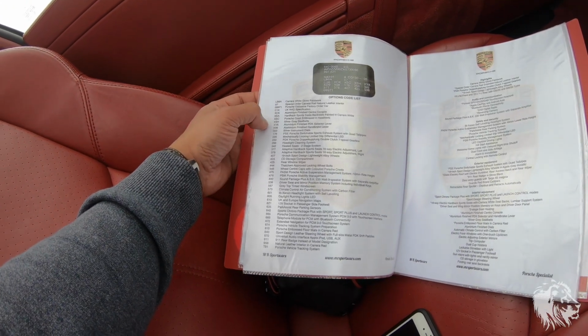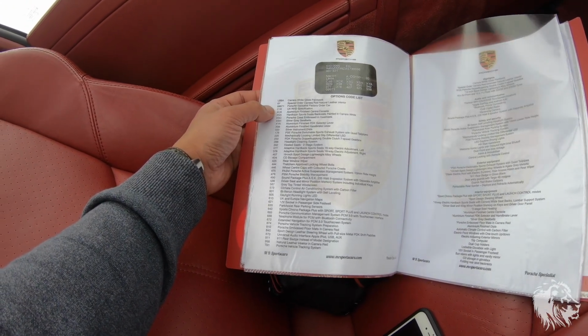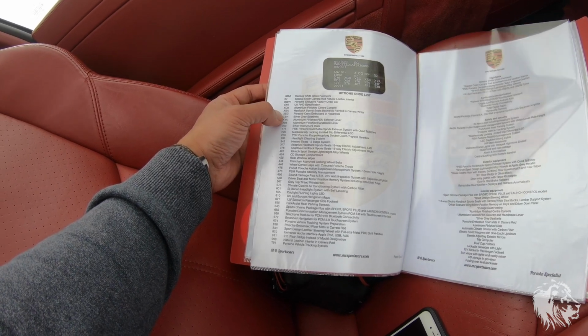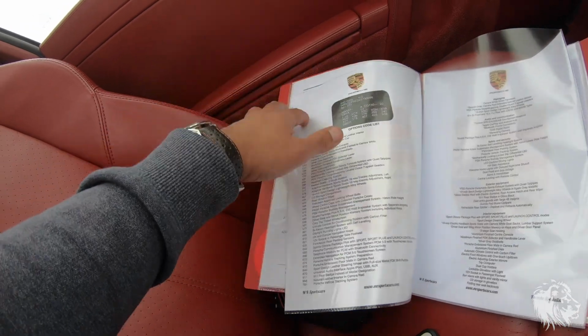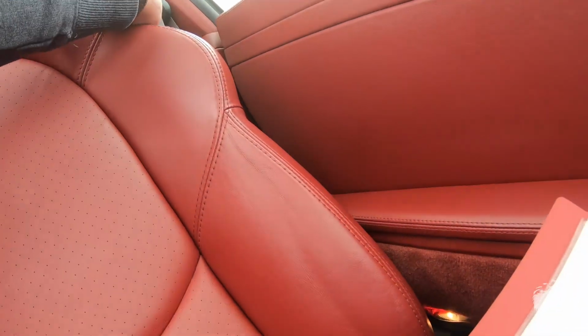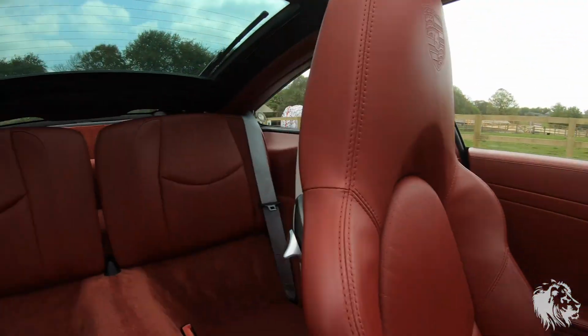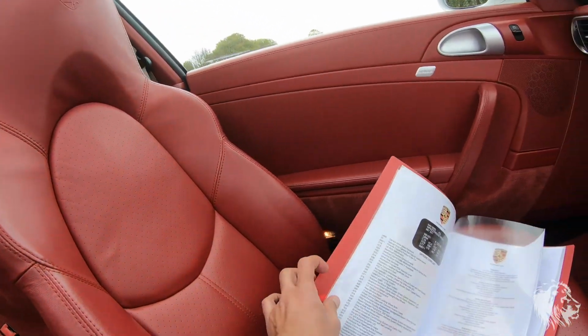I mean, it's huge, lots of X codes there. So aluminium center console, hardback sports seats, Carrara White, Porsche crest embossed headrest, silver grey seat belts. I forgot to mention those. Silver seat belts as well, which look great, really sort of finish off all the silver flourishes on this car.